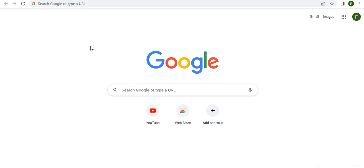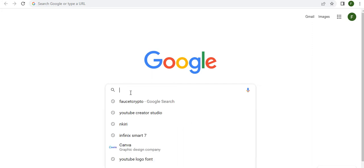Hi guys, so today we learn how to make money online. There's a website that does pay you to view ads. When you view ads, you'll be able to earn money. The name of the website is faucetcrypto.com. Let me show you the website.